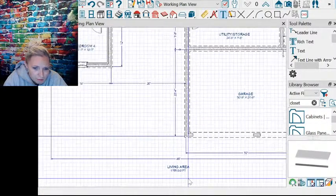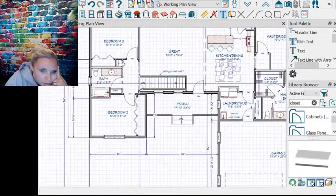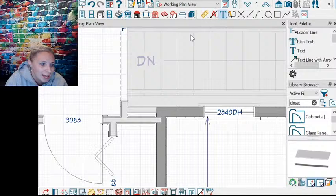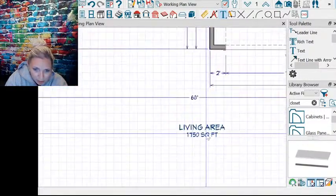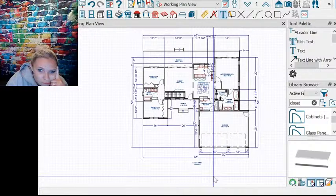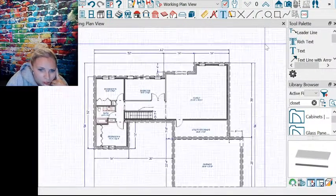Now that's saying 1755. That's actually saying I have more space down to... Oh, I know why. Because this is a quirk. On these staircases, when it says open to below, it's not actually floor. So the default is to exclude that, but I want to include that in my total living calculation. So I've just done that in the dialog box. That puts me up to 1750 on the main floor, 1755.5 downstairs. Not quite sure how that happened, but that's okay. We at least know we're within range.